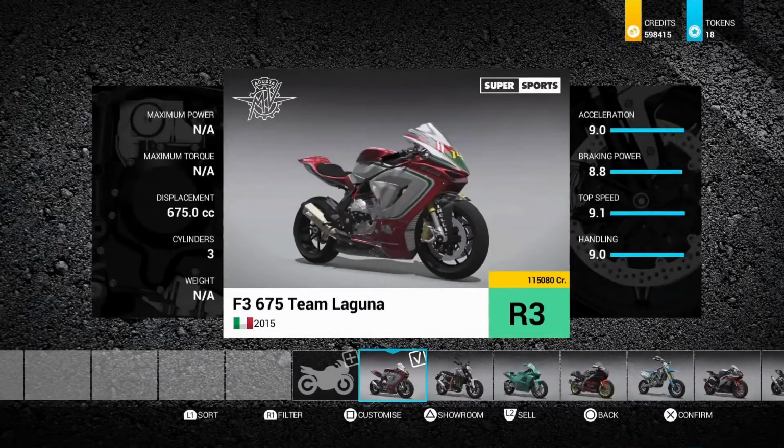Right, let's quickly check out the stats first. Now the acceleration is 9, braking power 8.8, top speed of 9.1 and handling of 9. So the braking power is not its strongest point, but it's got all-round decent stats in this category. Now I've tried a few in the R3 category and I haven't really found one I really like, so I'm hoping this one is going to be really good. So let's get straight into the race.